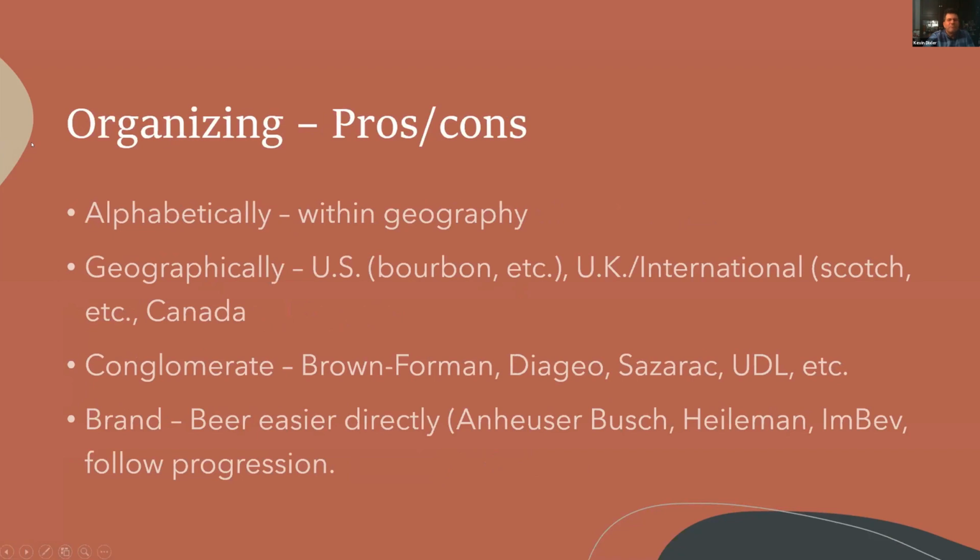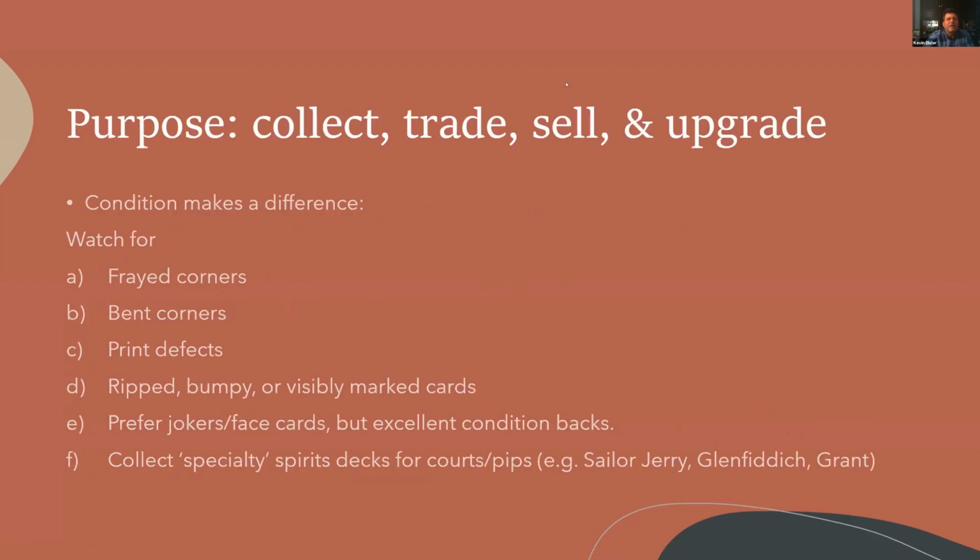I don't know if I just missed it or if I can go back and try to go to that last page, but I break them down by bourbon, Scotch, beer, and otherwise. Some of the things I look for when I collect are whether they have frayed corners, bent corners, print defects, and rips, and otherwise. I prefer the jokers and the aces. And for the most part, I'm looking to trade, to sell, and to upgrade.